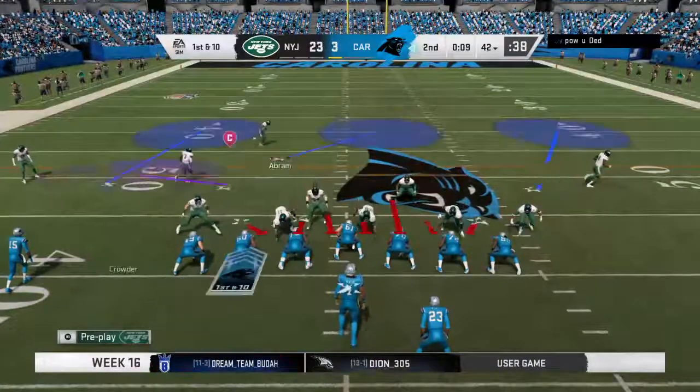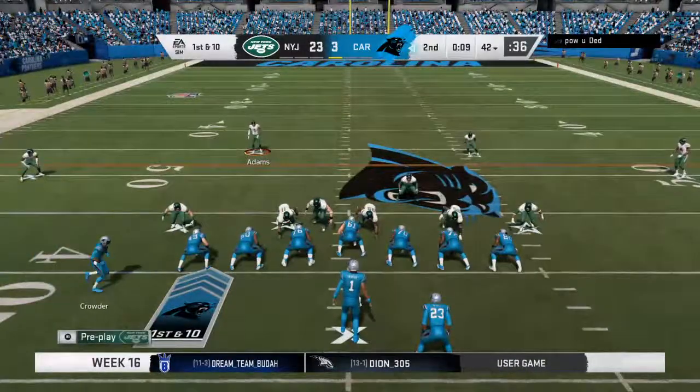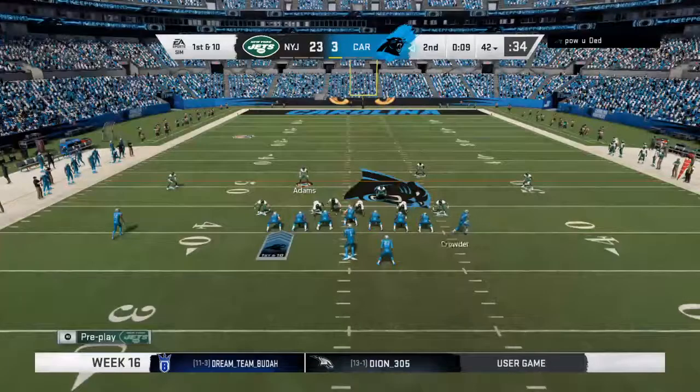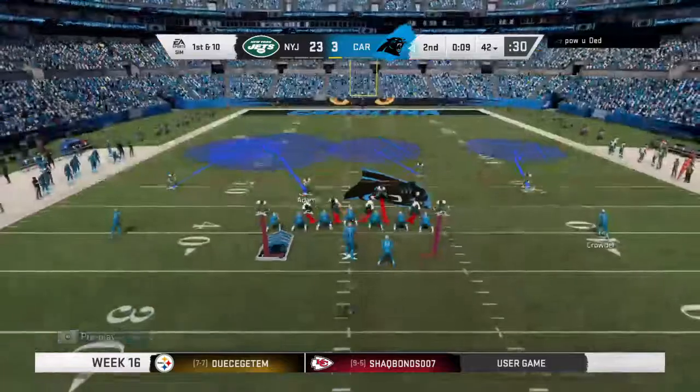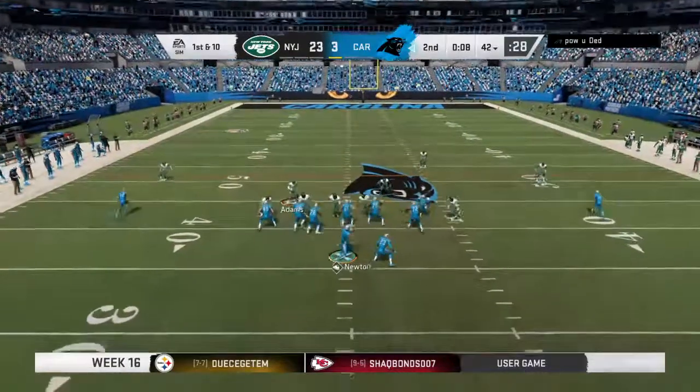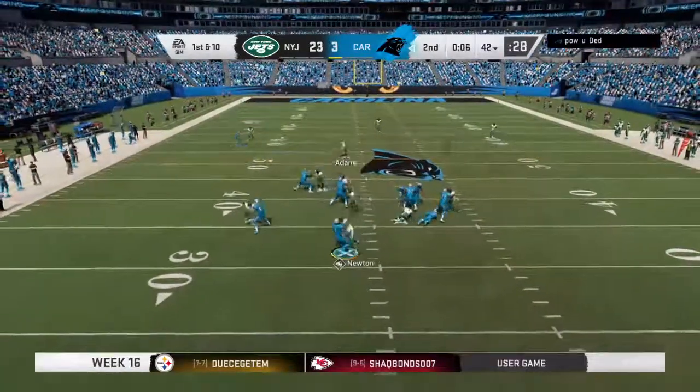You gonna see me in your nightmares, son. You gonna see me in your nightmares. Mike's 54. On first and 10, Newton.